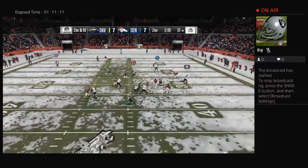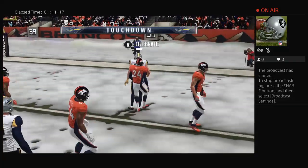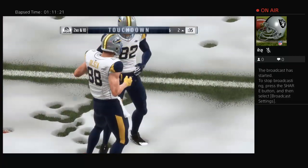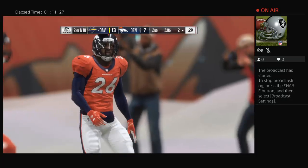Looking back to the air on 2nd down, it's Brady. And to the tight end, Olsen, right side. And he's into the end zone for the receiving touchdown. Greg Olsen, 31 yards. And his guys are able to strike for 6.